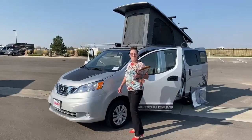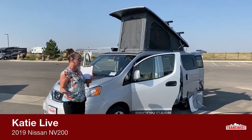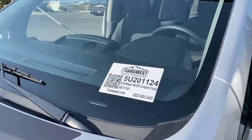My name is Katie O'Neill and I'm going to show you our 2019 NV200. This little Recon is a 2019. This car only has 2,600 miles on it and this camper conversion is spectacular. This is stock number 5U201124. Again, 5U201124. It's a 2019 Nissan.